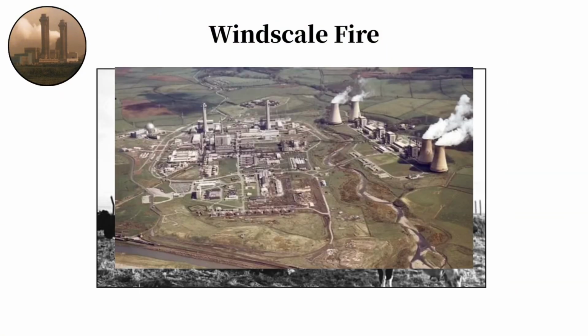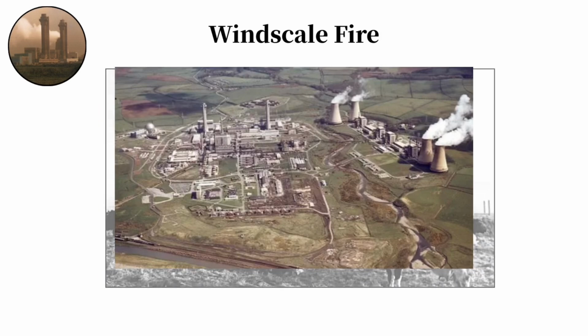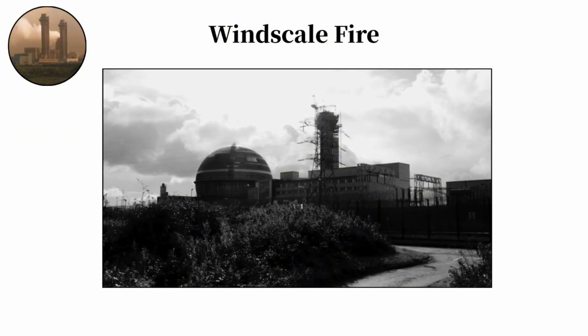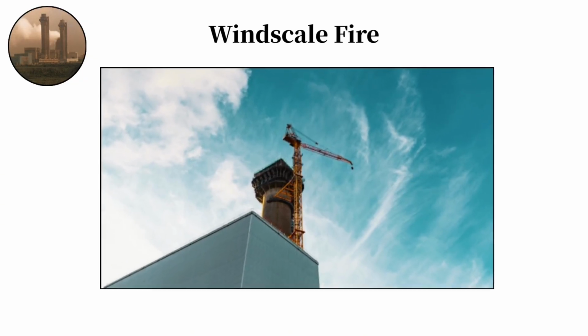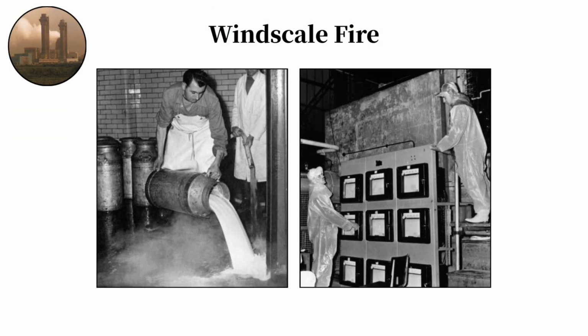Nearby towns were never warned. No evacuations were ordered. The British government kept the accident quiet, worried it would harm nuclear deals with the United States. Milk from nearby farms was later destroyed to limit radiation exposure. But the full truth about the disaster stayed hidden for decades. It's now believed that between 100 and 240 people later died from cancer linked to the radiation. The Windscale Fire became a turning point. It exposed the risks of early nuclear technology and the danger of secrecy when things go wrong.